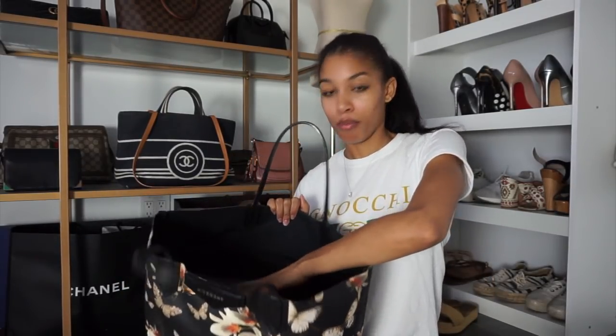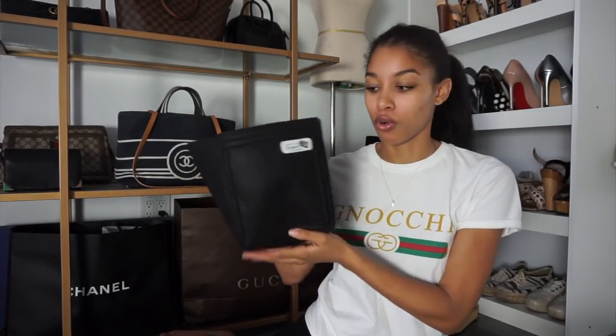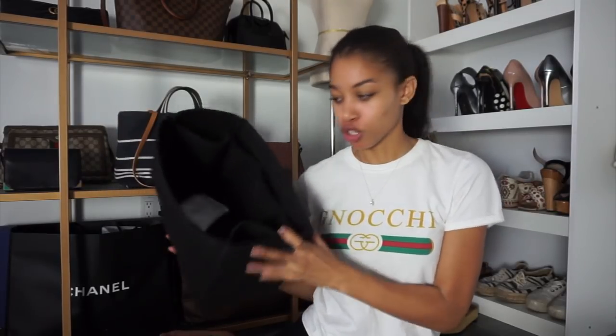I also have a purse organizer that I have from Original Club. I'll leave this link down below. You guys know that I just love structure. I adore structure. I love purse organizers in general, but they are great as well for stuffing because they will maintain the shape and structure of the bag while you're storing it.